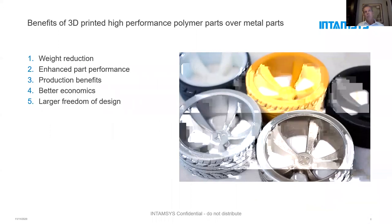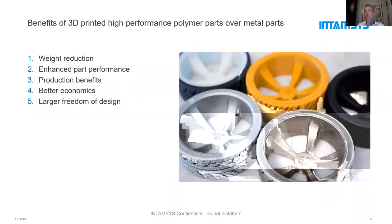Those benefits that you might gain are up for your consideration when you want to maybe replace some of the metal parts that you have in mind and benefit from the polymers. Those benefits can be classified as weight reduction, enhanced part performance, very important, production benefits. So then it's not about the part and the attribute of the part, but about the ease of production compared to producing in metal, in 3D metal. The economics, and last but not least, a larger freedom of design. So let's take a deeper dive into all of those.